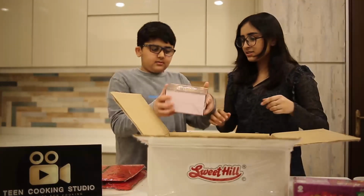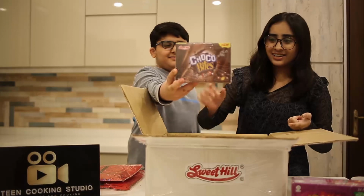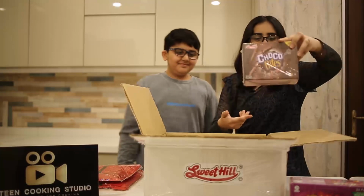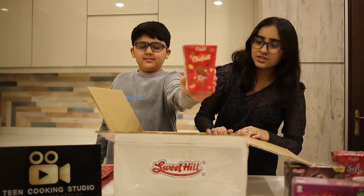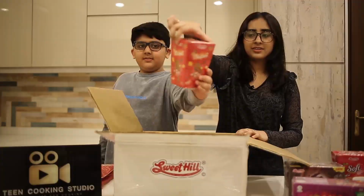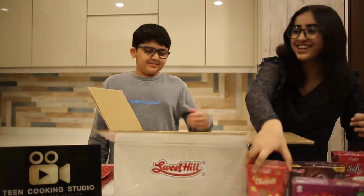What is this next? Choco Bites. These are cute. So they obviously have chocolate in it, and this is gonna be fun to eat. I love chocolate. Whoa, we have a lot of things in here. Okay, so next we have these Chatpati candies, and these are gelatin free, as it's written over here. And these look yummy. So these are like the partners of our Merchili candy.